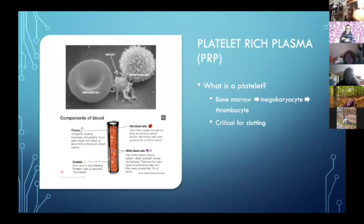To really understand what we're trying to achieve with this therapy, we first have to understand what a platelet is. If you throw your mind back to your basic science classes, high school, college, whenever, we can remember that platelets are critical for clotting. If you unfortunately know anyone that has thrombocytopenia, which is a condition of very low platelets, they're always worried about bleeding.